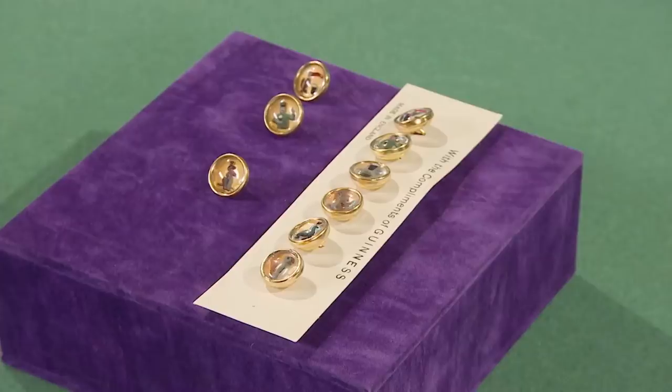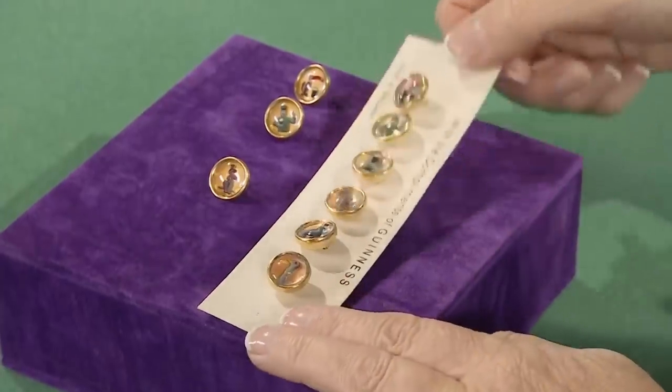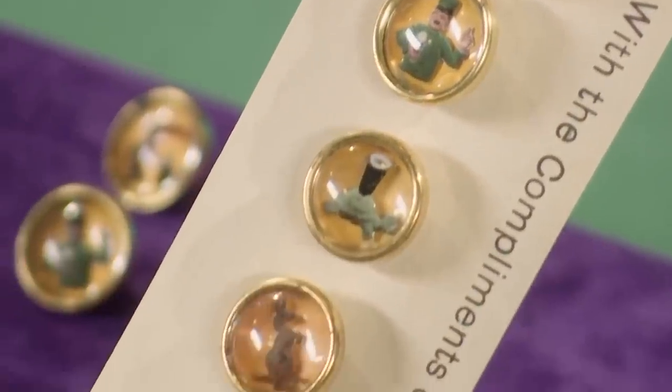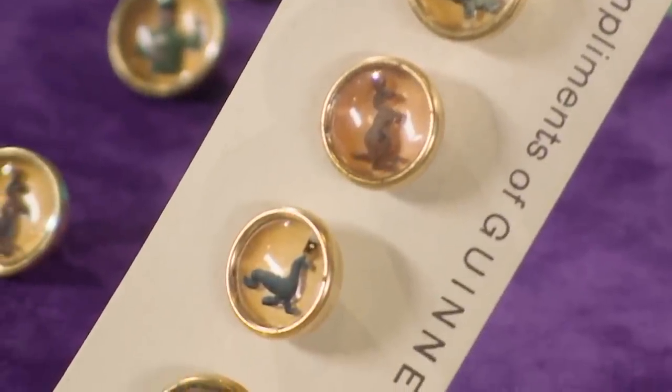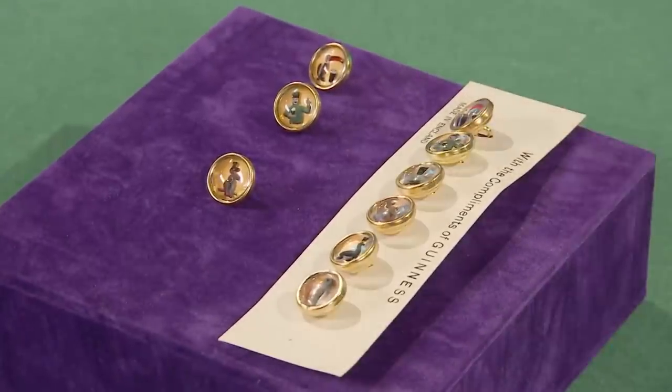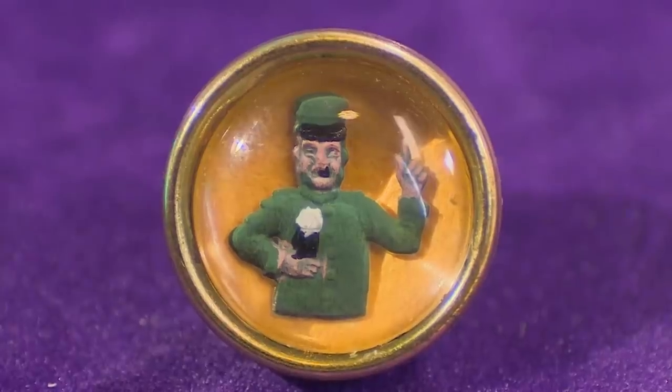Thank you. They are buttons, all with different characters on. The one I don't quite get is the kangaroo. I don't understand where the kangaroo comes into it. Maybe it gives you bounce, I don't know. But we've got a full set of six on a card and we've got three others loose on here. Well, I better get some money out and we'll see what we can do for you.